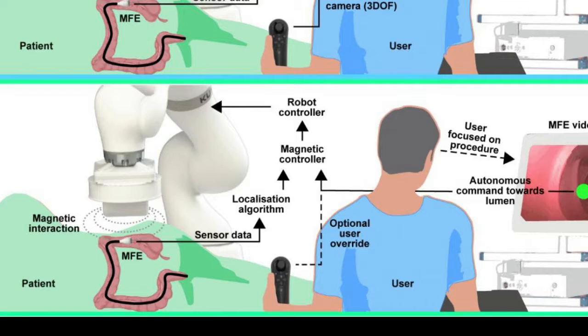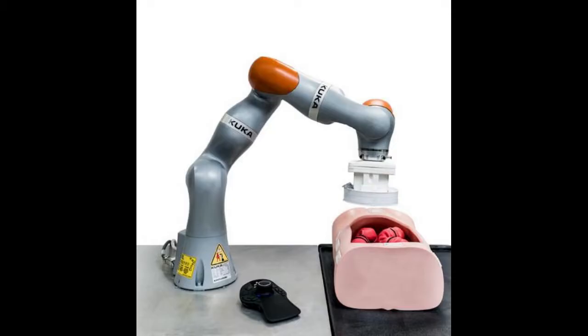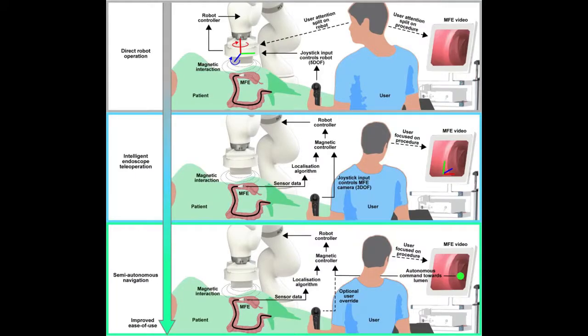During a laboratory simulation, 10 non-expert staff were asked to get the capsule to a point within the colon within 20 minutes. They did that 5 times using the 3 different levels of assistance. Using direct robot control, the participants had a 58% success rate. That increased to 96% using intelligent endoscope teleoperation and 100% using semi-autonomous navigation.